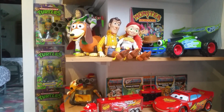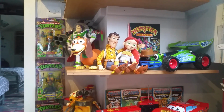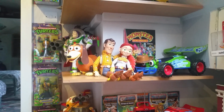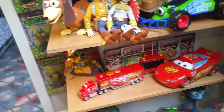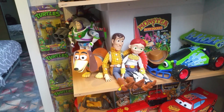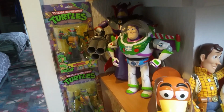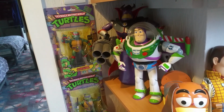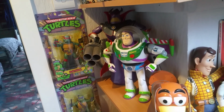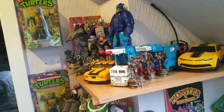And on to my Toy Story. RC was off eBay. Jessie and Woody. Woody was off Facebook, and Jessie was at a local collector's store sort of thing. Buzz was off a charity shop, and Zurg was off the car boot. Tootie, if you ever see Zurg out in the wild, pick him up, pal. He's quite hard to find. I paid a tenner for that on the car boot, so yeah, if you ever see it, Stu, grab it.